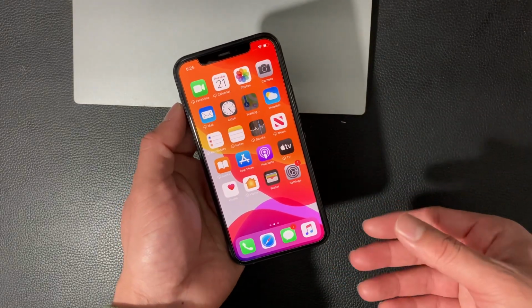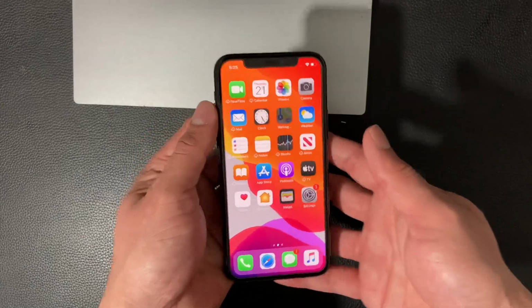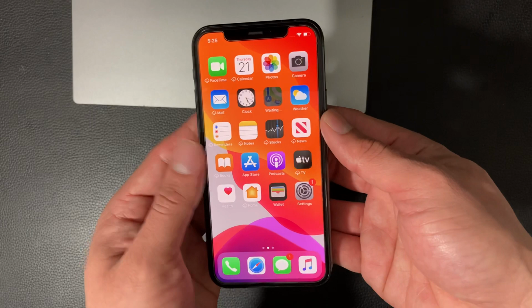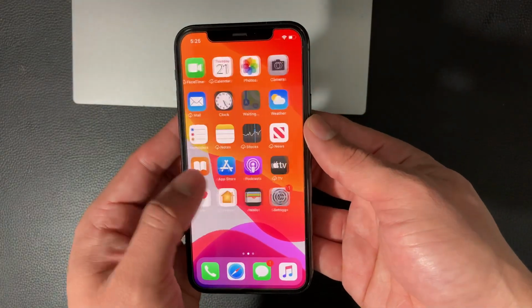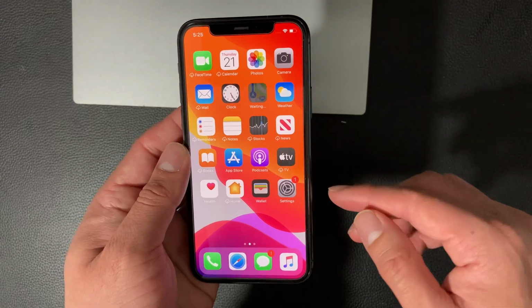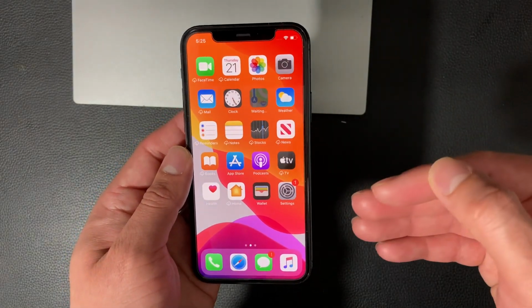And the other thing to note is that I can return this phone if there's any issues or if I don't like the phone, because there's a 30-day return policy. If you find for whatever reason that you don't like it. And this phone is an unlocked version, which means I can use it on any carrier I want.